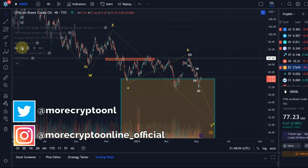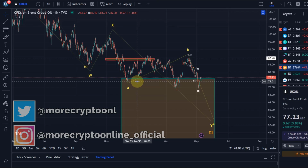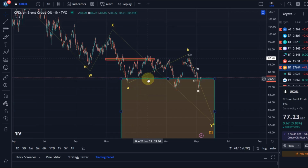We take a look at the oil chart today. We start with Brent crude oil. And as I said in the last video, my view is now that we continue the downtrend. We've been bearish for over a year on oil. That was the correct decision here.